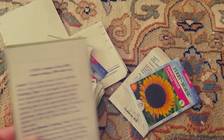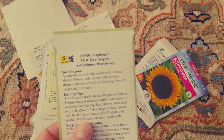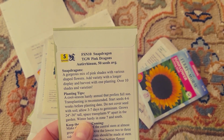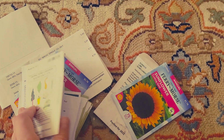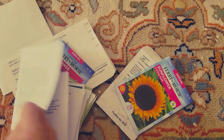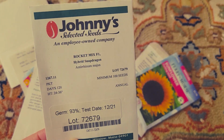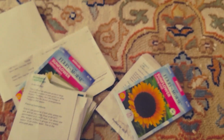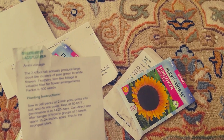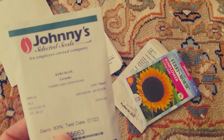There's some more Ammi. And I'm growing a couple varieties of snapdragon. This one is pink, TGW pink. There's more statice. These are all cut flowers. There's a rocket mix for snapdragon that I'm going to try from Johnny's. More lace flower.